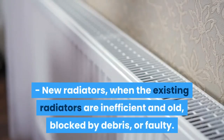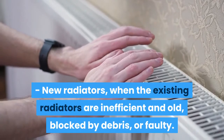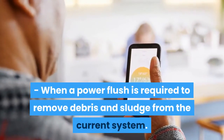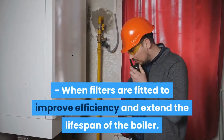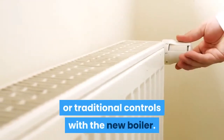New radiators, when the existing radiators are inefficient and old, blocked by debris, or faulty. When a power flush is required to remove debris and sludge from the current system. When filters are fitted to improve efficiency and extend the lifespan of the boiler. The choice between installing smart heating or traditional controls with the new boiler.